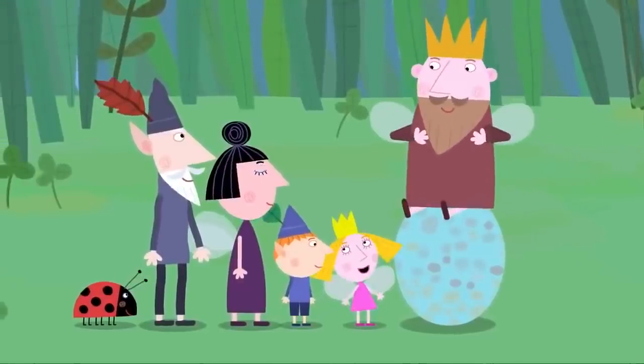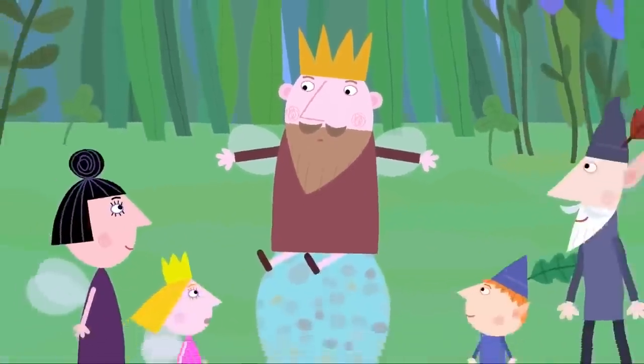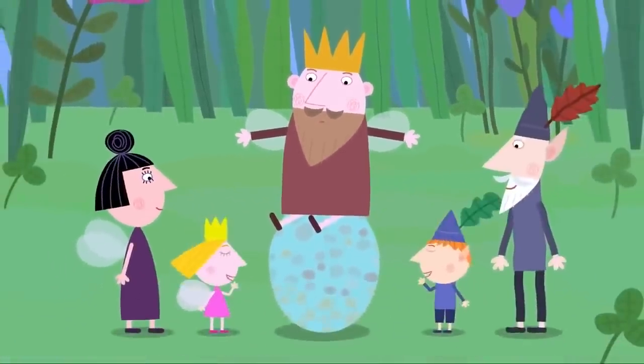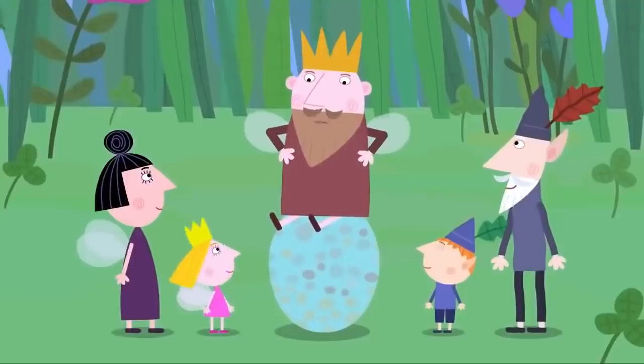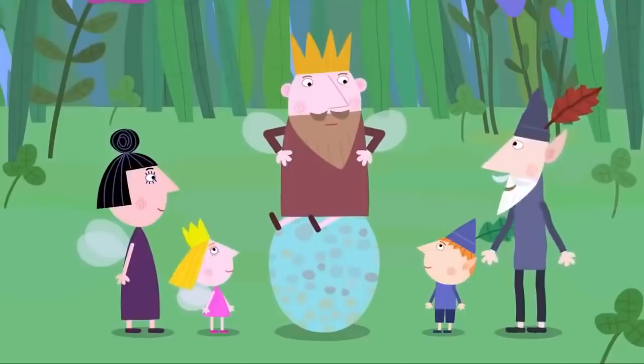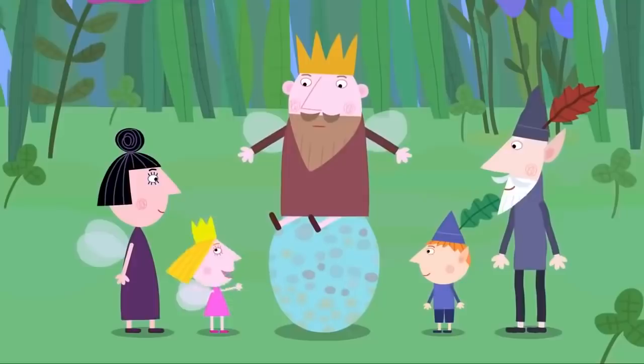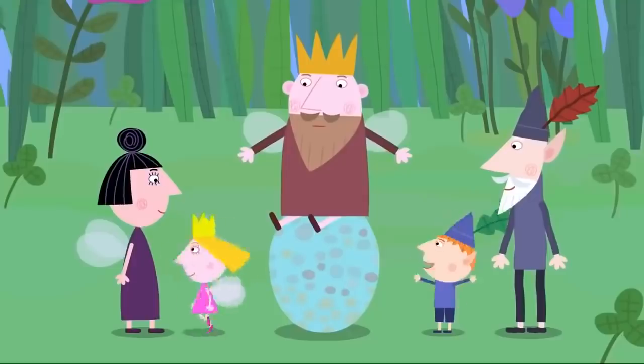Daddy looks a bit silly. I don't look silly, do I? No, Daddy. I say, this is jolly uncomfortable. You won't be long, will you? We'll be as quick as we can. We just need to build a nest. I know. Elves can pick up sticks. Fairies can pick up soft things. Okay.